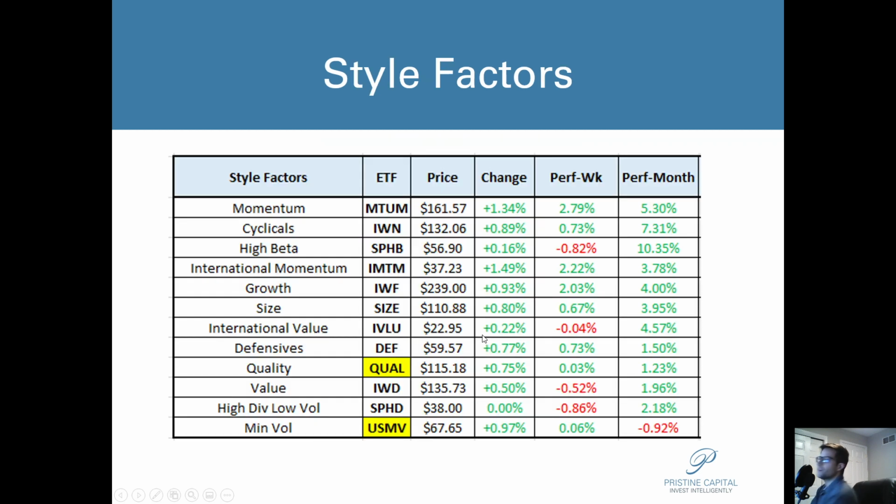For our style factors, we had momentum and international momentum as the best performing style factors today. And then, let's see, we had high beta up 0.16%. So that's kind of unusual. Today it seemed like it was a pretty risk-on day. You can see the high beta for a while was at the top of this list for momentum. Now it's moved into third place.